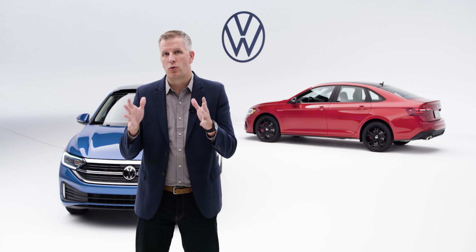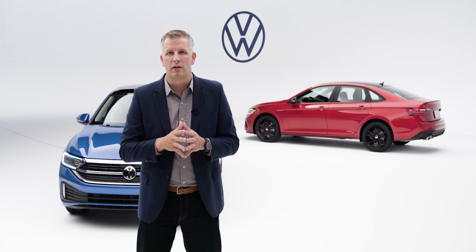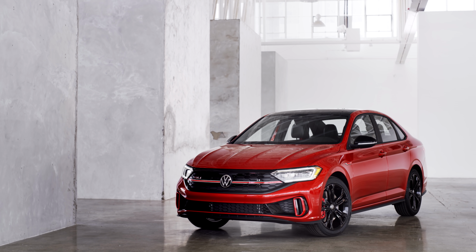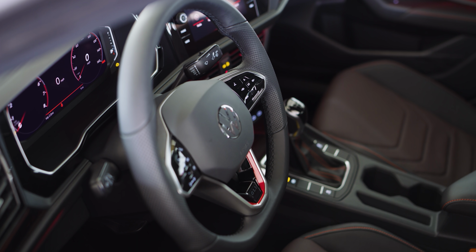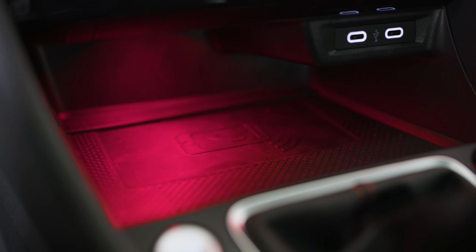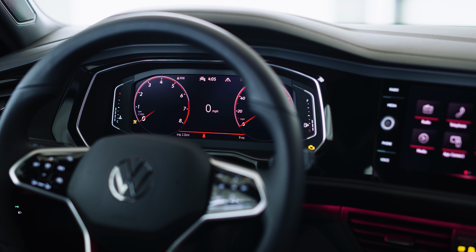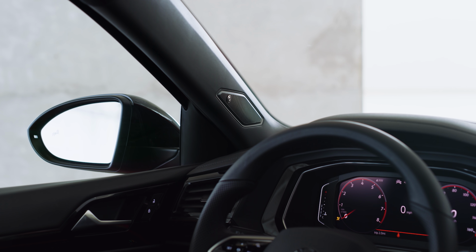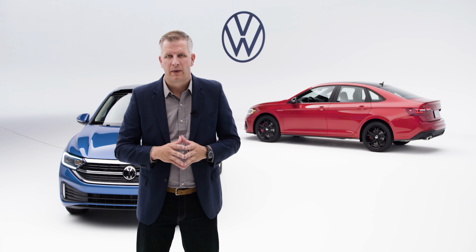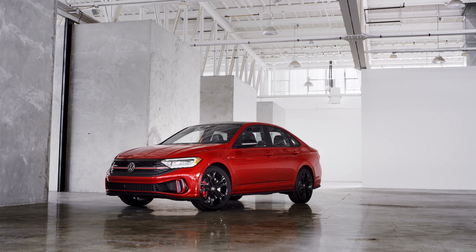Now if we shift gears to talk about the offer structure, the GLI offer structure is really very simple and is only limited to one model, which is the Autobahn, and it includes all the following standard content: a haptic touch steering wheel, standard IQ Drive driver assist features, wireless CarPlay and wireless charging for compatible phones, light assist, a standard digital cockpit, a very cool Beats premium audio system, and for the first time, a standard DCC adaptive dampening system. Also available is a very beautiful black optic package on the exterior.